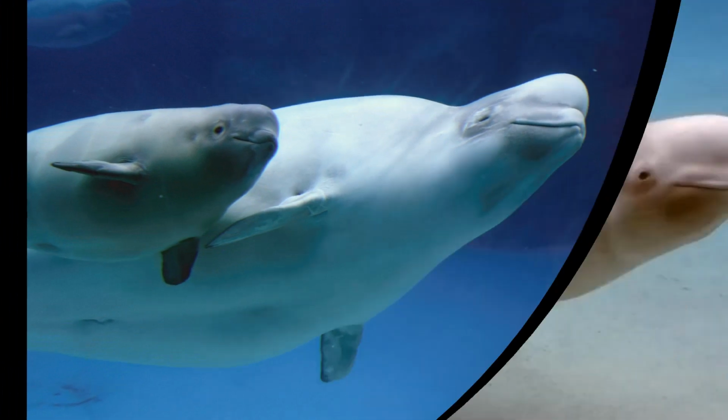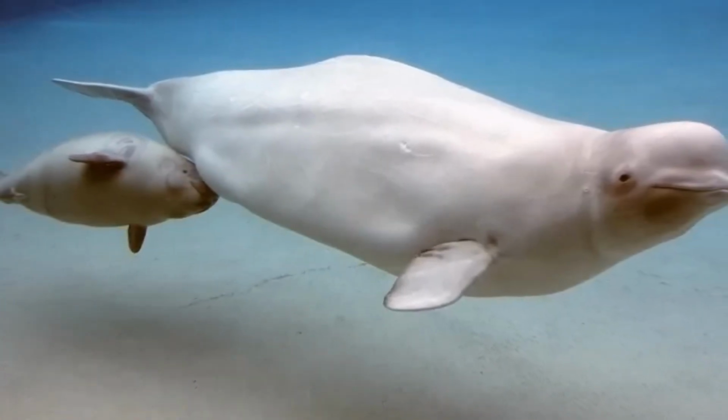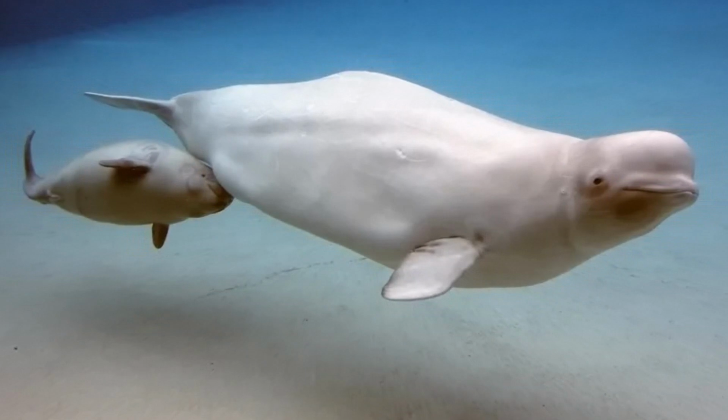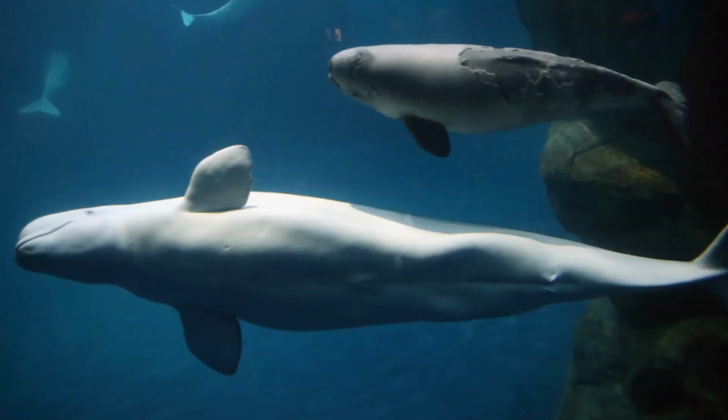Calving typically occurs in the late spring and summer, between May and September. The timing varies depending on the specific population. Calving often takes place in shallow, protected areas such as bays, estuaries, or river mouths, where the young calves are safer from predators and have access to more food.